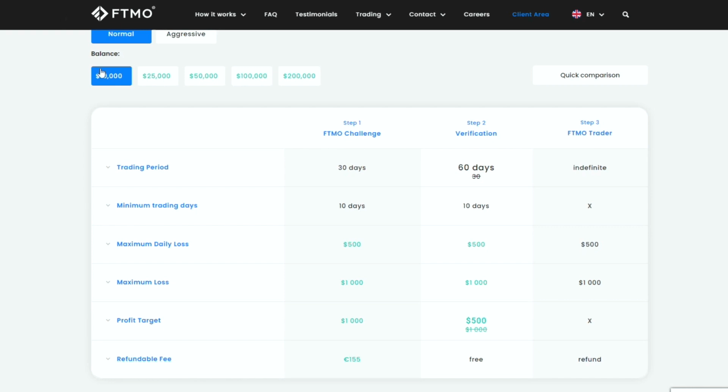You can see here that I've selected the lowest balance here, 10,000. So they set their profit and loss as a function of that original account size. So obviously if you increase it, you can see that it goes up, and also the refundable fee goes up. So this is a fee that you would have to pay to take the test. If you pass, they'll basically refund it. If you don't, obviously that fee's waived.